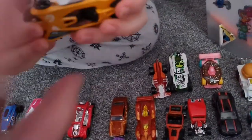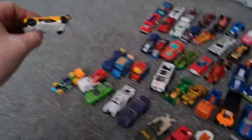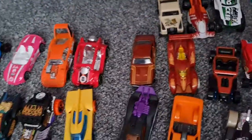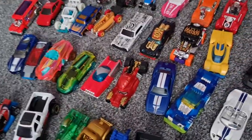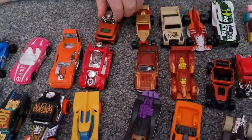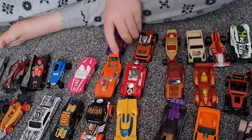Right. Come stand up. Electro Silhouette. Pedal Driver. Land Rover Series 3 Pickup. Tune it up. Honda Civic EF. A few of these cars are Hot Wheels Race Offs. Few of them. Crate Racer. Hyper Truck. Dodge Charger 500.